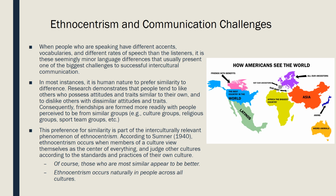So there's a joke on the internet about how Americans see the world. And what you'll see is in blue, it says the best country in the world. And of course, that's the USA. North of it, Canada, friends with benefits. Up until President Trump, we had an excellent relationship with Canada. And when this was developed, the perception was that Canada is really an offshoot of the US.